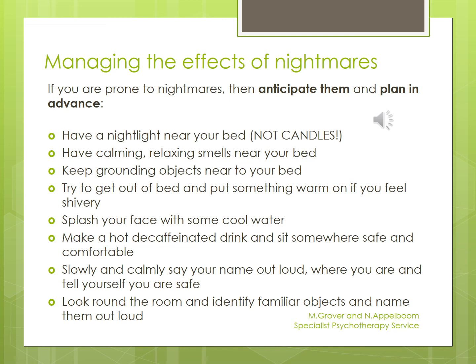You may want to have a warm decaffeinated drink such as herbal tea and to sit somewhere calm while you drink it. It may even be useful to leave a fresh tea bag in a cup and to fill the kettle before going to bed so that it's easier to make your drink if you're feeling distressed.